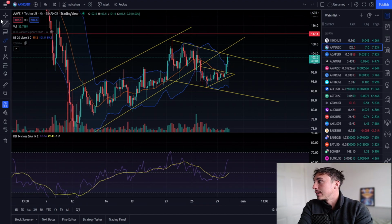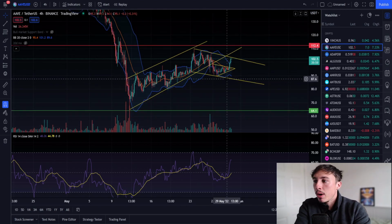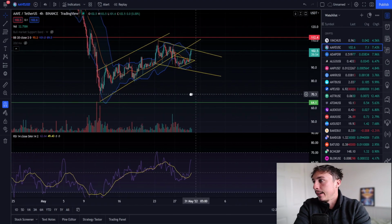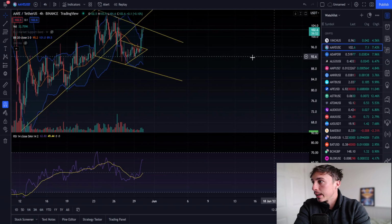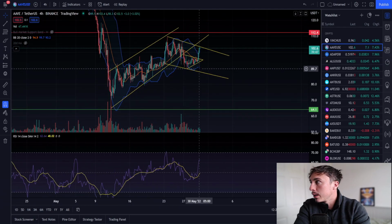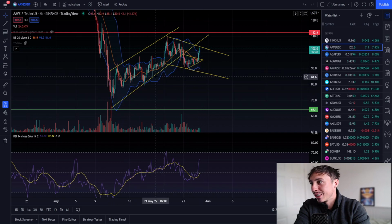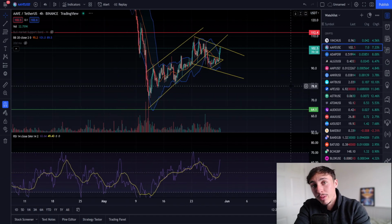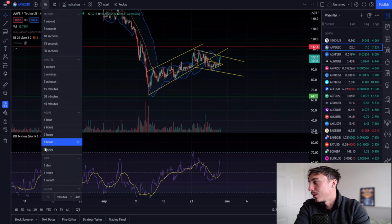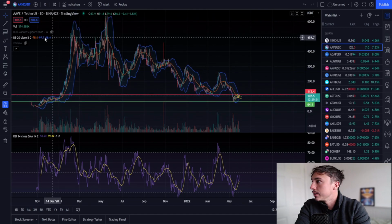Of course, we can still lose the support of the descending channel if the rest of the market decides to capitulate, because altcoins move when Bitcoin moves. And if we do lose the support level, well, we're looking at a key level of around $87, which would take us to the bottom of the Bollinger Band and would be moving back down to some previous swing lows of this particular channel here. So you're looking at supports of 84, 79, and even the lower low that we put through on the 12th of May of $65.